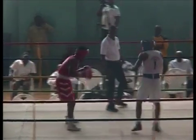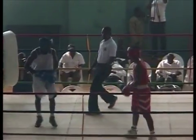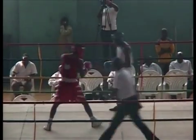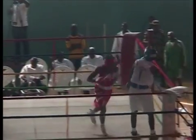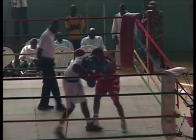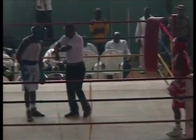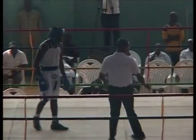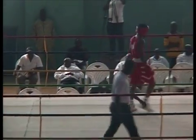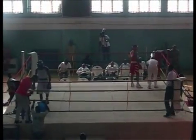Energy-packed action right there at the Mobolaji Johnson Sports Hall of Rowe Park for the third edition of the Boxing Hall of Fame, discovering talent, developing them, nurturing them to become great stars for Nigeria. And Yilman is trying to land a right hand that time. Seeking the opening, they try to work on the body of Suleiman Adeyeri. This is the 60 kilogram weight category. End of the second round. Keenly contested, evenly matched so far. Hoping for a better fight in the third and final round.